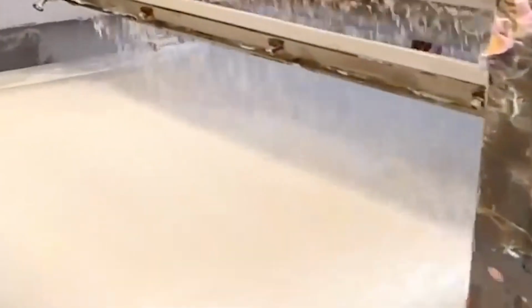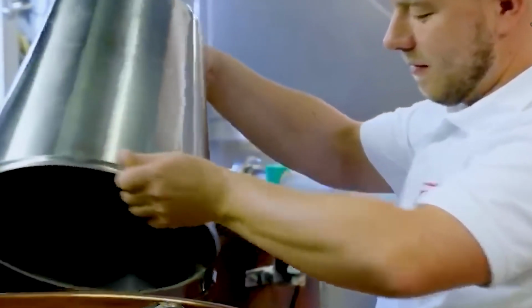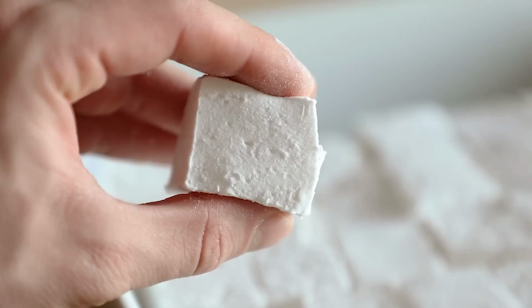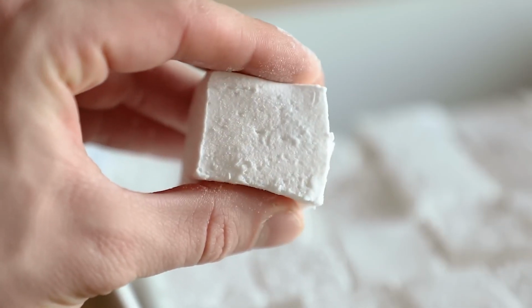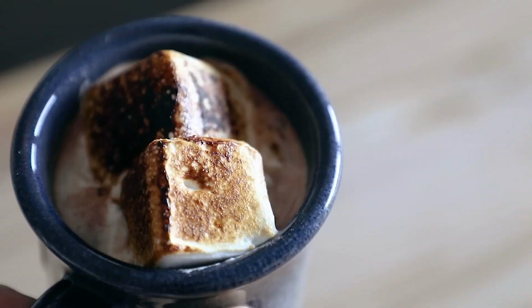In large-scale industrial settings, the mixture is often strained to remove any unwanted bits and ensure the smoothness of the final product. This step isn't usually necessary when you're making marshmallows at home, but it's all part of the meticulous care that goes into ensuring each marshmallow is just right.